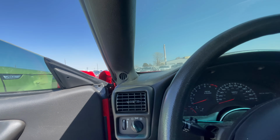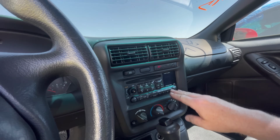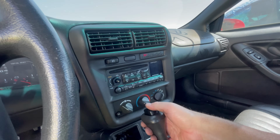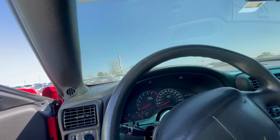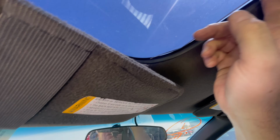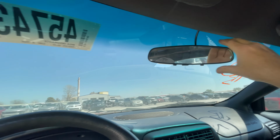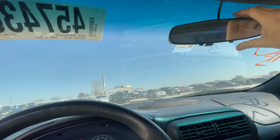120 mile an hour speedometer. Typical setup right here. All the Pontiacs and GMs had this. This is kind of typical. Here you go. The seat is actually kind of comfortable. And someone has tinted the T-tops. Okay, that's kind of cool. That's a good looking man right there. We'll fix that, put that back.